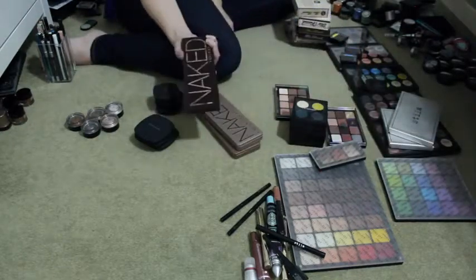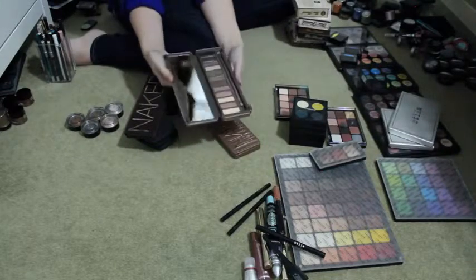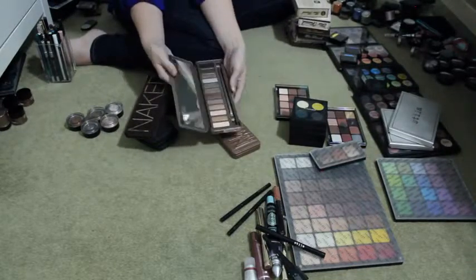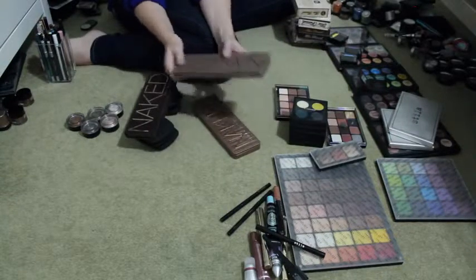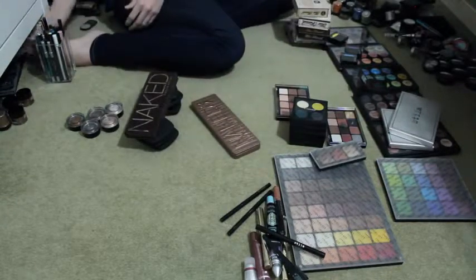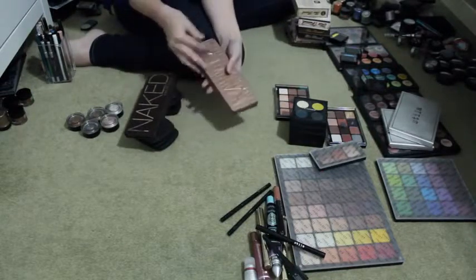The Naked 1 palette I'm definitely keeping. Naked 2 I don't think I've ever used because I don't know if I actually like the colours. So I'm going to put these into the to try pile as well. See if I can decide whether or not to keep them. But the Naked 3 I'm going to keep.